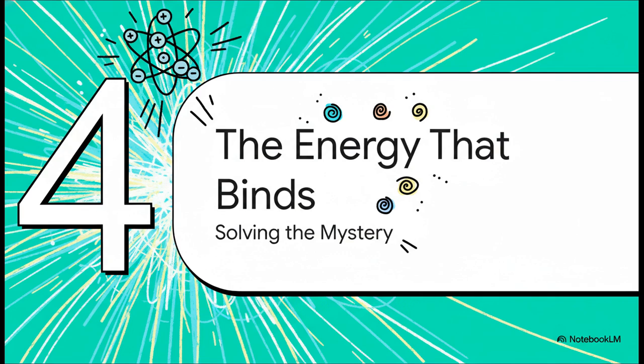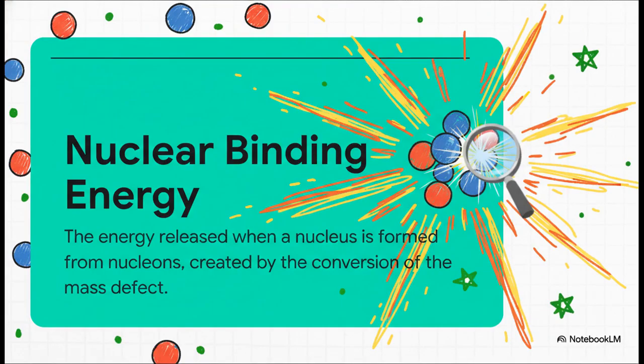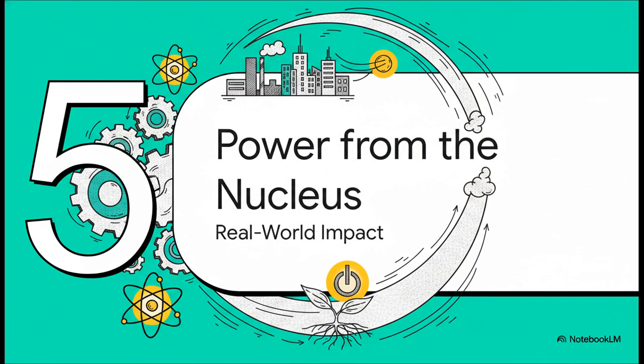Well, that missing mass from our helium atom didn't just vanish into the void, it transformed. So, to just officially define it, the mass defect is exactly what we calculated. It's that tiny slice of mass that seems to go missing whenever an atom is built from its component parts. And here is the solution. That tiny bit of missing mass was converted into an immense amount of energy, what we call nuclear binding energy. It's basically the cosmic glue that holds the atom's nucleus together, fighting back against the powerful forces trying to push those protons apart.